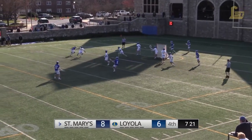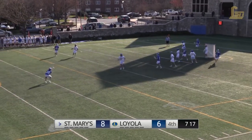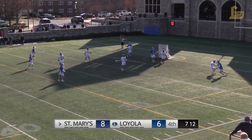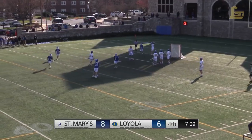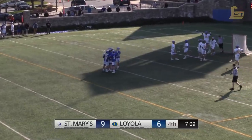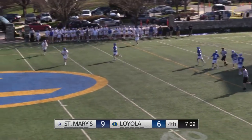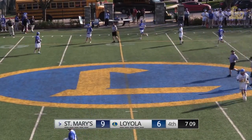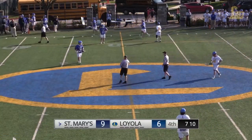So Bohannon unable to complete the pass across to Burnett. Go get it to Ryan Jones. So 7:16 remaining in this game. Time's starting to dwindle for the Dons, and Burnett might have put it out of reach, putting the Saints up 9-6. Definitely not a quarter to remember for Lorber. Lorber, tough day in the office.